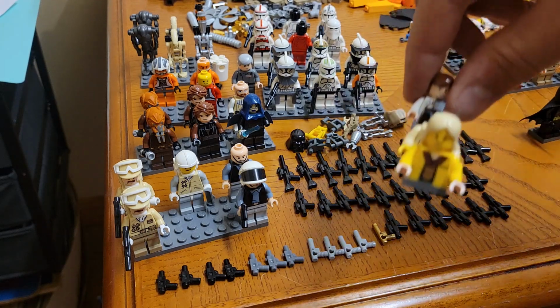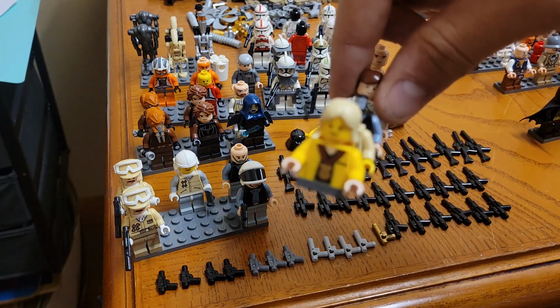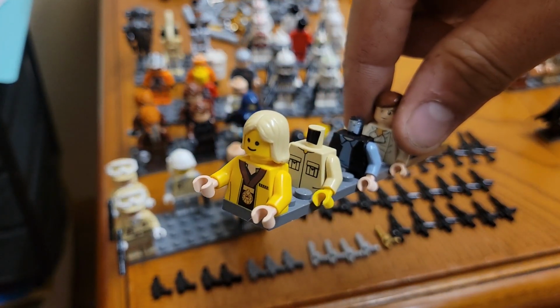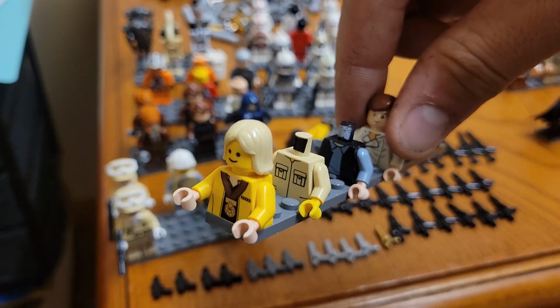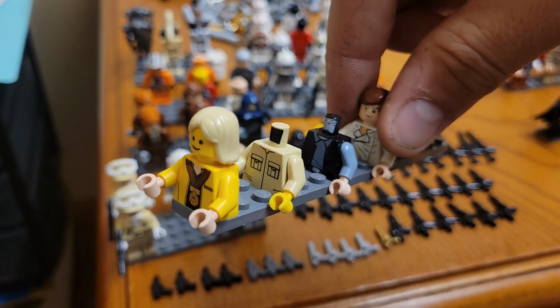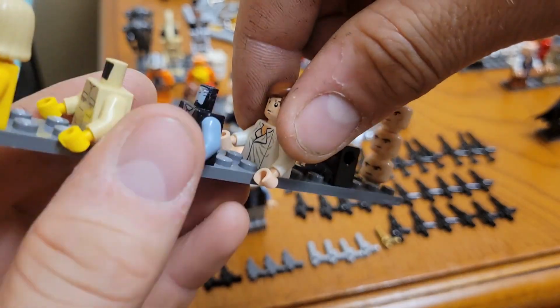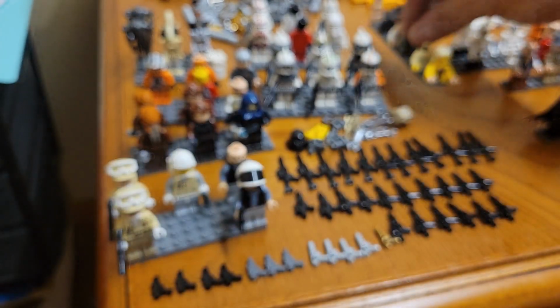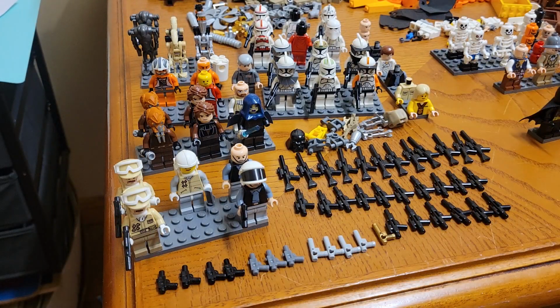I really wish this guy was complete, because you don't see the Ceremony Luke very often. Also, I believe this is a different Luke, maybe Cloud City Luke. So that could be quite valuable, but I don't have anything but the torso. Han Solo there, and I got a TIE Fighter pilot back there, some more clone heads. So that's pretty much everything in minifigs. The only thing I have left to show you is the garbage. I kind of show you in that entire collection how much junk I had.